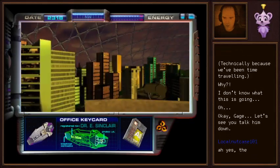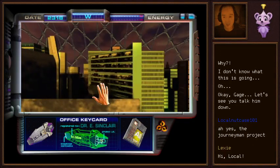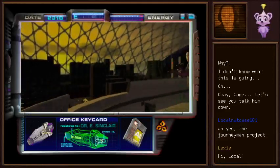Is that a telescope? Hello, local nutcase 101. Yes, first playthrough, and I think we're just nearing the end of it from what I can tell. So glad somebody who's played it could join us for at least a moment. I have played the Journeyman Project 3 in the old days.